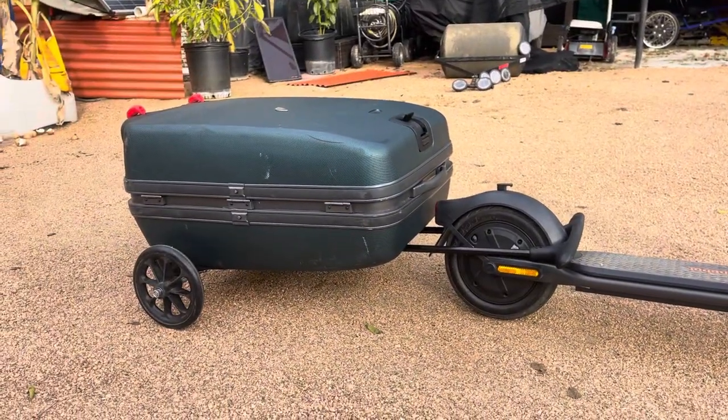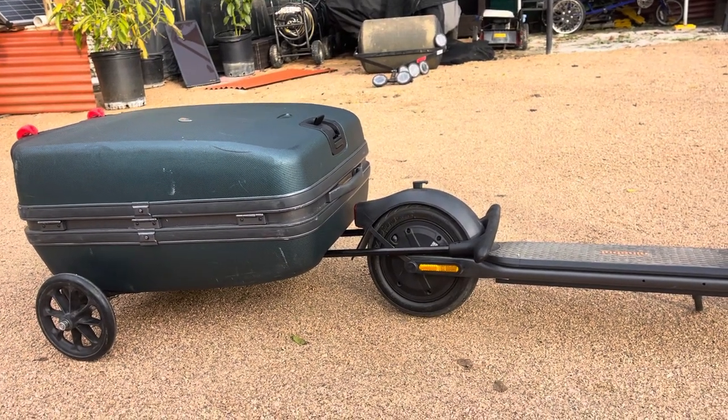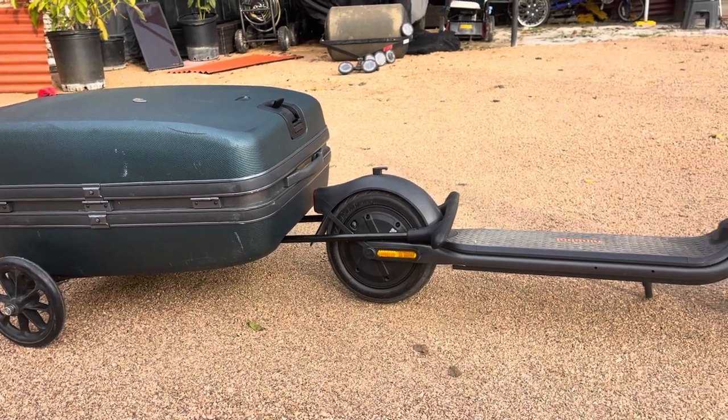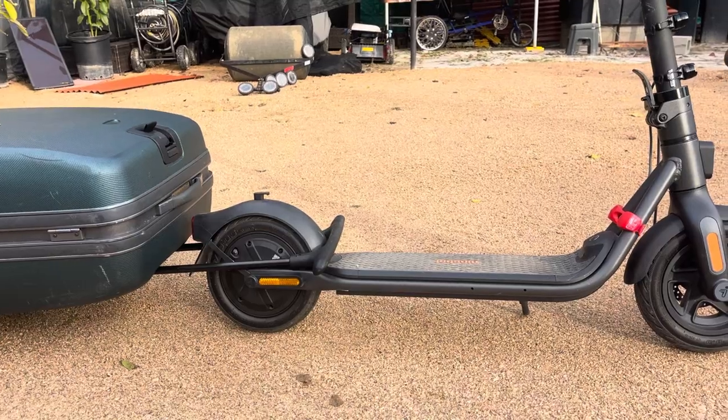I built a trailer for it so I can go to the gym, put my duffel bag, and maybe even go shopping nearby. Just pretty proud of it. It's something that I just thought up last minute.